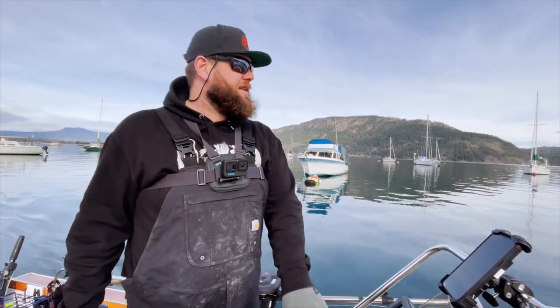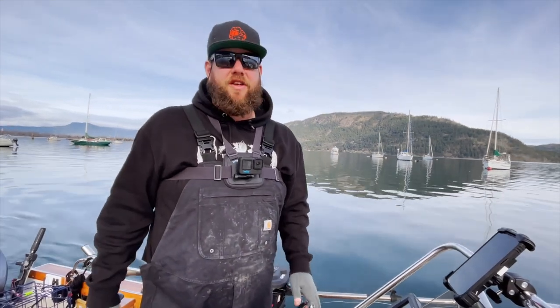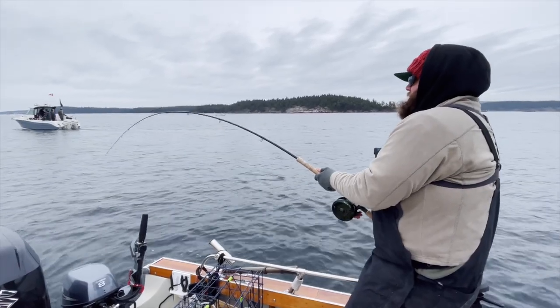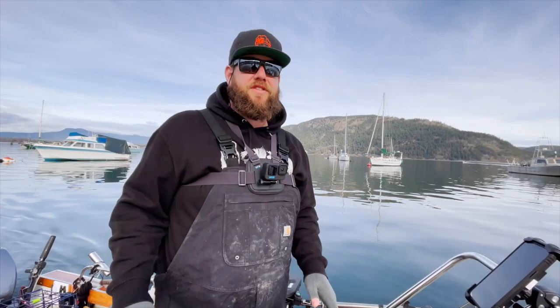I'm pretty excited just to get out on the water here and see what kind of winter springs are around. We're getting into the middle of February, so there should definitely be some size rolling around. Hopefully some 8 to 10 pounders would be really nice. We'll get out here, drop the gear down, and see what we can find. So we'll see you out in the water.